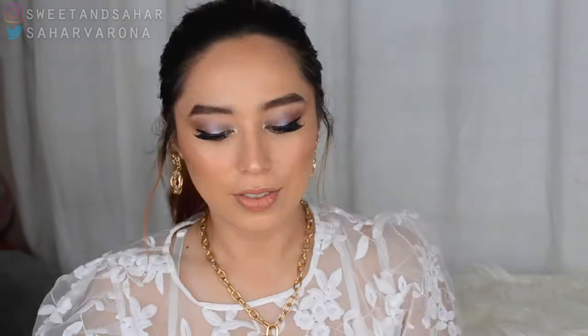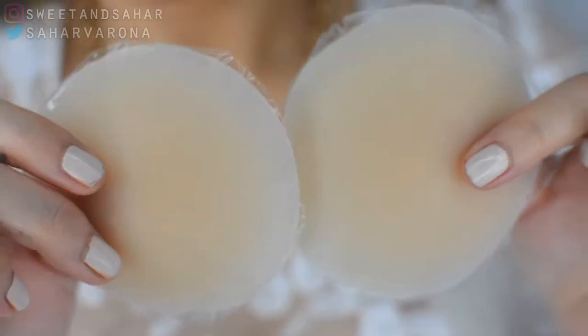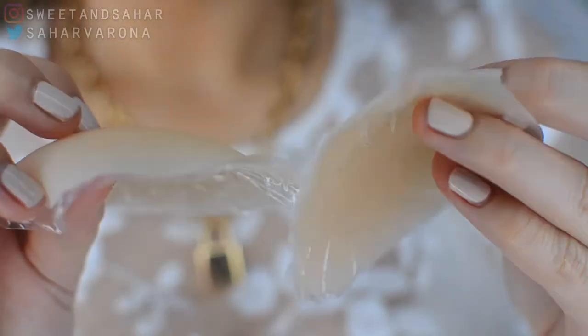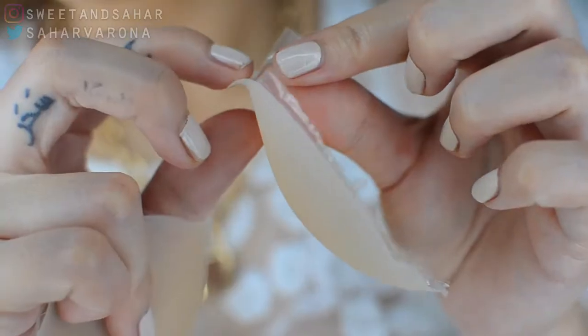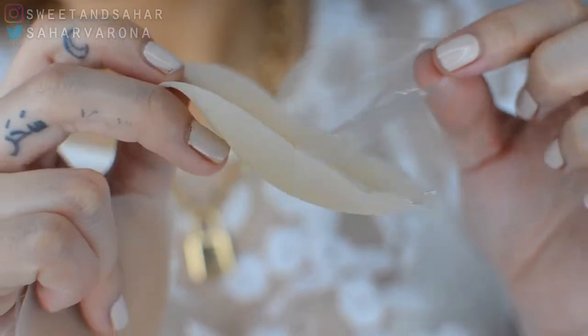Lastly, this is the Bare Bone Nipple Cover. I bought these because I wanted to compare them to my old nipple covers. This is for when you don't want to wear a bra, but you don't want your girls to be showing and popping out. These are amazing.